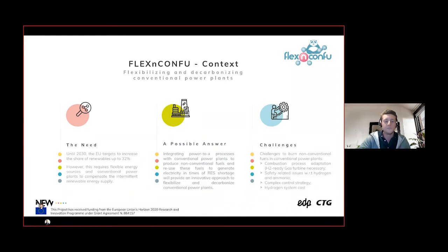However, this possible answer comes with certain challenges that need to be addressed. On the one side, the combustion process of conventional power plants needs to be adapted and matured to allow for burning hydrogen and natural gas mixtures or ammonia and natural gas mixtures. Moreover, when we are speaking about hydrogen in particular, most of the time we also need to consider specific safety-related issues due to the storage and compression of this highly fluid gas.